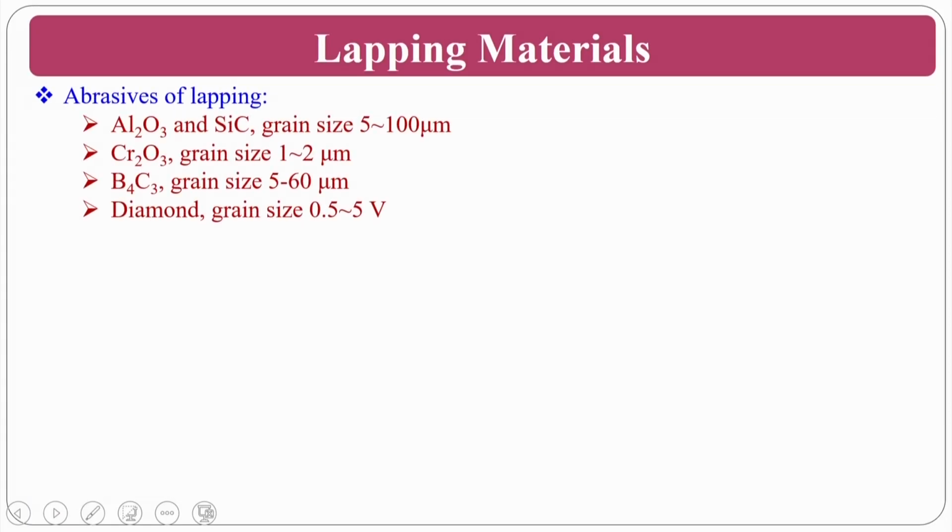The lapping materials, normally abrasives that are used in the lapping process, if you see Al2O3, that means alumina, silicon carbide, chromium oxide, boron carbide, diamond, different materials they can use at the same size. At the same time, grain sizes are 5 to 100 microns, 1 to 2 microns of cerium oxide and boron carbide. These are the ranges of the abrasive sizes of this particular abrasive type that can be used in the lapping process.